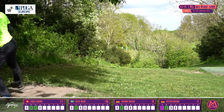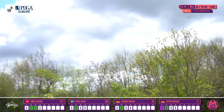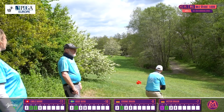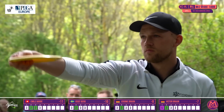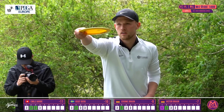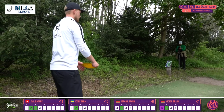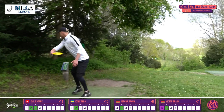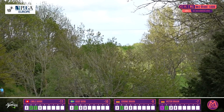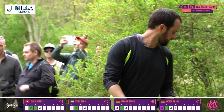Now, the lefties have the toughest time on this one. This is a very difficult angle to hit for the lefties to get in for an eagle. Emile executing it very nicely, but you can see it fades out away from the basket. He will be somewhere around circle 2's edge to try and go for that eagle. There's just absolutely no trouble up there, obviously. Yeah, if you have the arm. Trouble's at the end. That's the big thing.